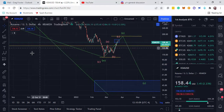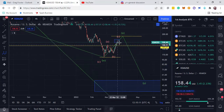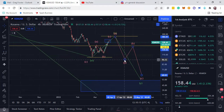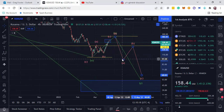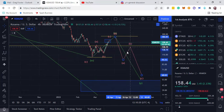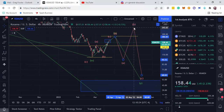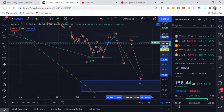Remember, this might not be an impulse. This could end up being an ABC, a massive ABC like that. So it'll be a 5-wave down, and then this will be a little bit more difficult because this B wave will not go up probably as much unless it does an expanded flat, but I doubt that it will do that.